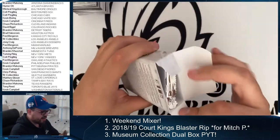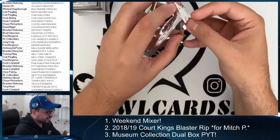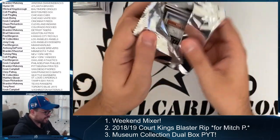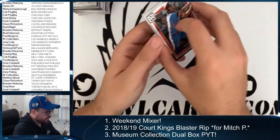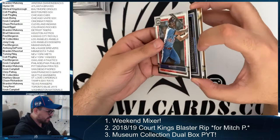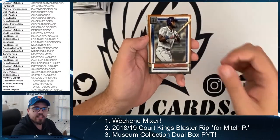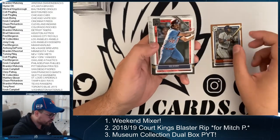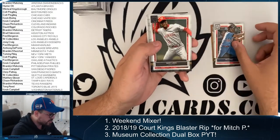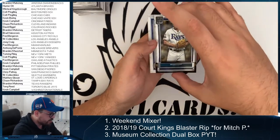Oh my God, my heart can't take it. Last pack of the break, and it's gonna be an auto pack. We've got Yordan Alvarez rookie card, bronze. That is for the Houston Astros. That's for Brad H. Mike Schmidt for the Phillies. Barry Larkin for the Reds. Brendan McKay for the Tampa Bay Rays.